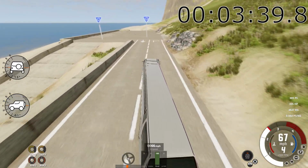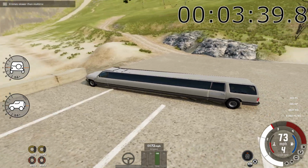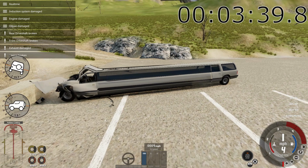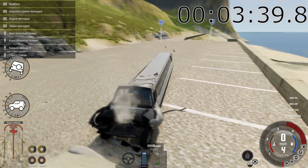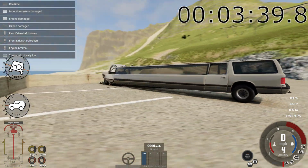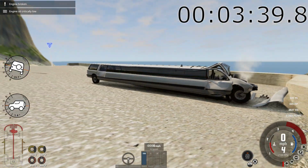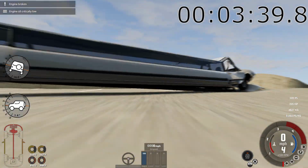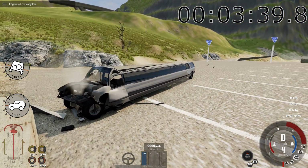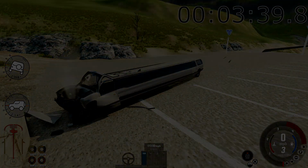But we'll see. We are going to be going faster than last time. 72 miles an hour? Ooh. Yeah, that is sturdy. That is really sturdy. We did blow up our engine though. That's a sturdy extension that we put on this. I'm impressed. Anyway, we made it down all three times. That's surprising.